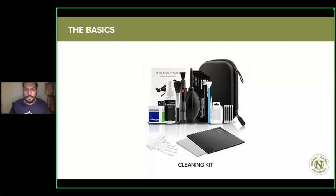Cleaning kit, very important. You will be in dusty situations. I tend to use the blower on my lenses every night. I don't wipe them clean every night, because unnecessarily cleaning them also makes them prone to scratches and smudges. So I just try and keep the lens element safe from impact and touch and other ways of getting dirty by keeping a lens hood on my lens all the time.